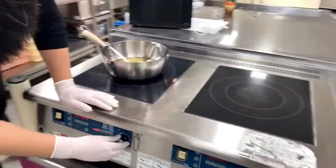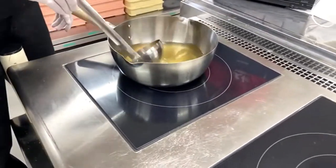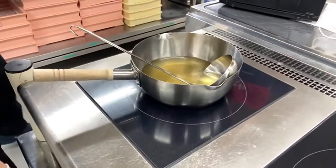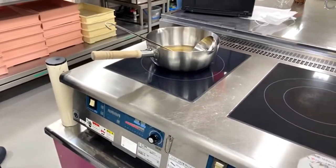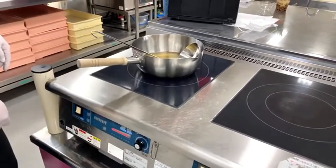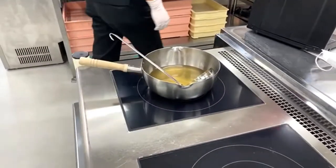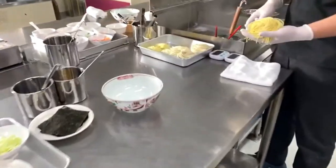So this is the base stock that we talked about, a light version. Chicken stock. It's a light stock that's made from chicken carcass. The noodles are cooked in 1 minute. I'm going to start cooking.